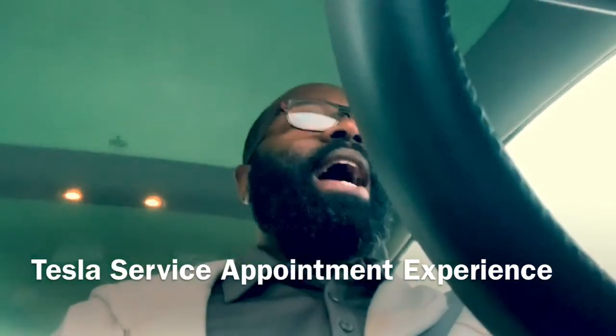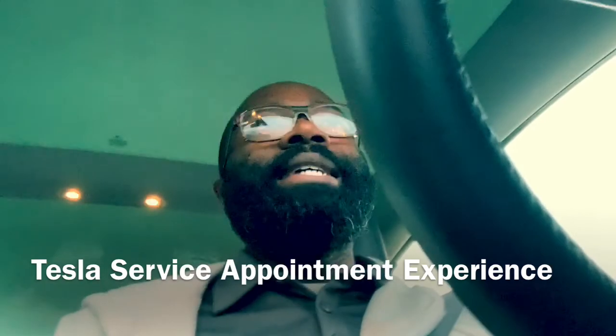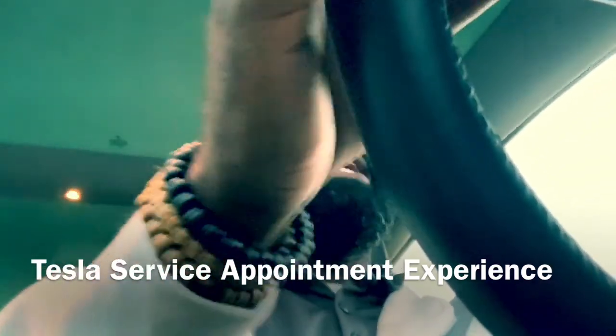So I'm being safe. I have it in autopilot, but I'm still paying attention to the road. If I'm looking down, you're like, why is he in bed? I have my hands on the steering wheel, as you're still supposed to in autopilot, and I'm heading to my destination and being as safe as I need to be.